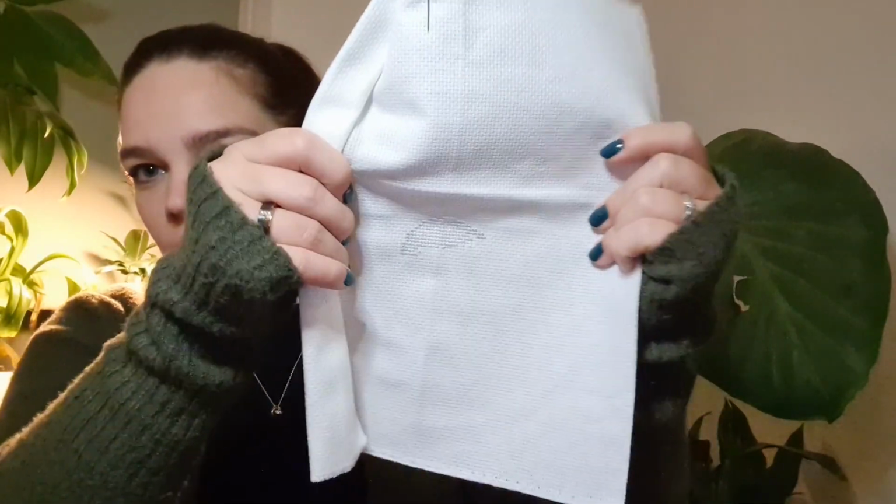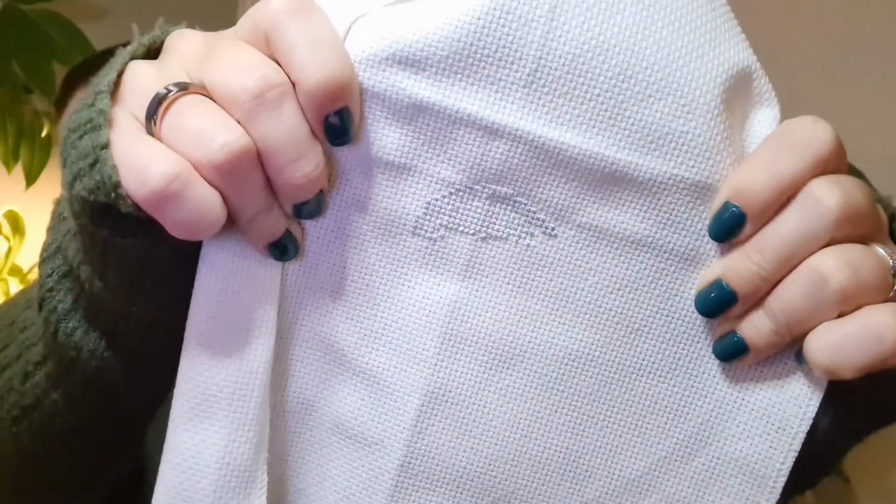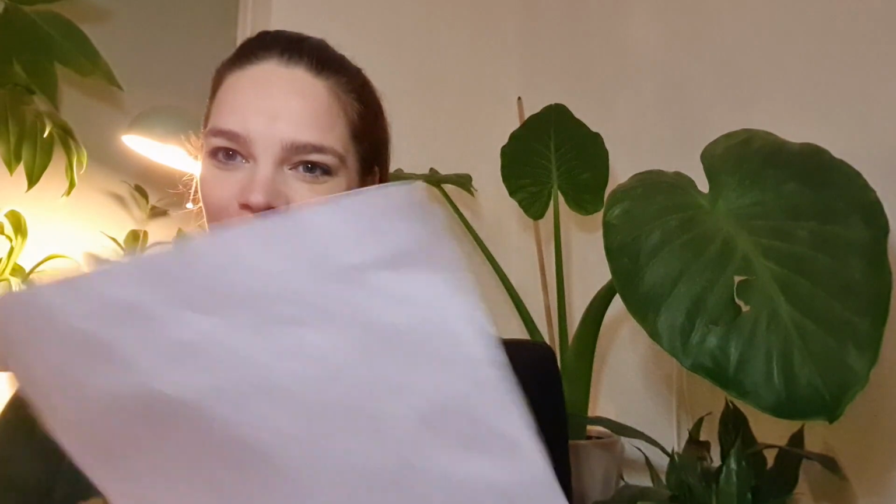The first thing I want to show you is actually one I'm throwing away. It's on Aida. This is how far I am, and you might see why I'm ditching this. This was supposed to be a birth gift. My friend, she had her baby.